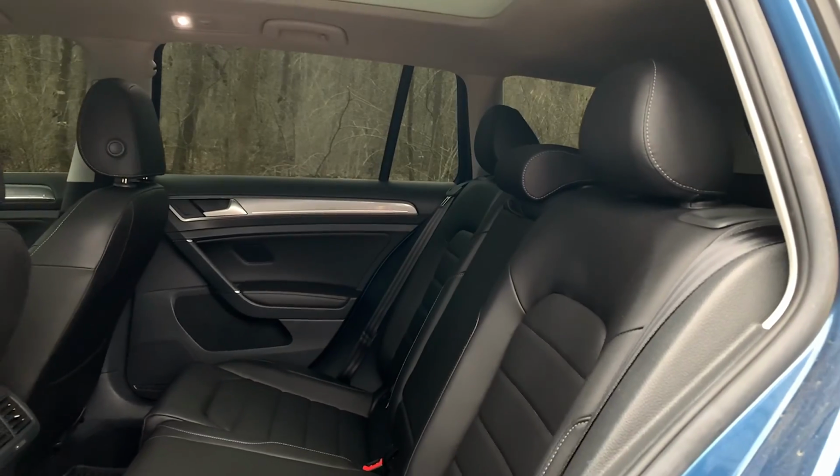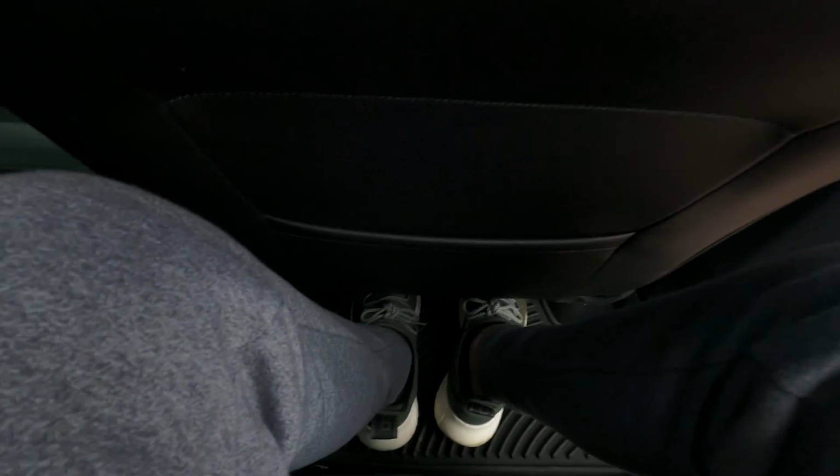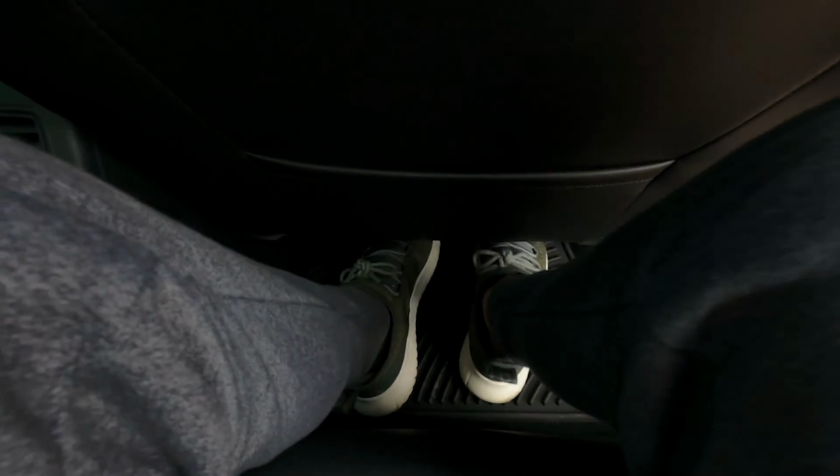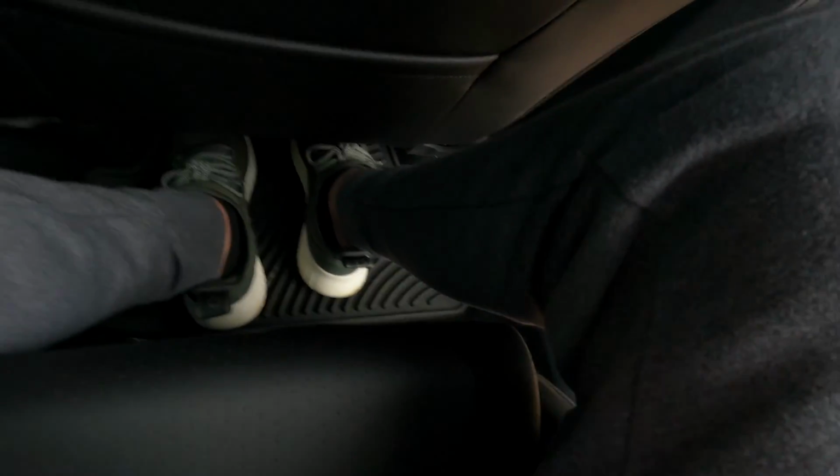Despite the Alltrack's longer wagon body style giving you more cargo space, the wheelbase of this car is actually exactly the same as a regular Golf hatchback, meaning that you don't unfortunately get any more rear seat room. However, it's not that bad. I'm about 6 feet tall for scale, and you can see I still have 2 or 3 inches of legroom here. The only downsides are that I don't have a whole lot of room to move my feet around, and the seat is mounted quite low, so my legs are up in the air quite a bit. But overall, this is a nice place to be.